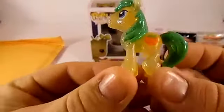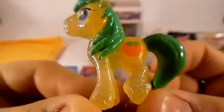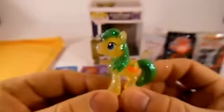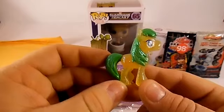Very nice. She sent me a My Little Pony. It looks like it has a big orange on it. And that is a really nice surprise. And that was so nice of her to send me these.